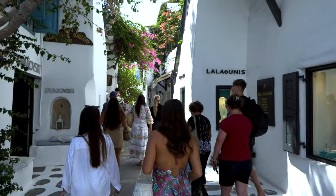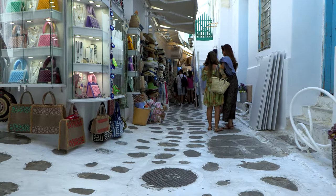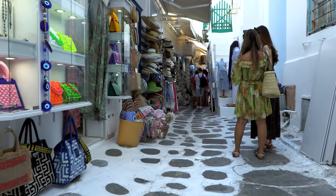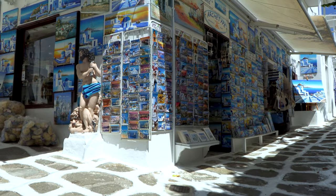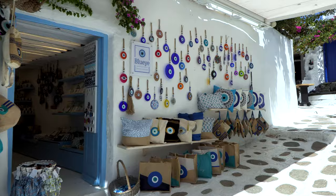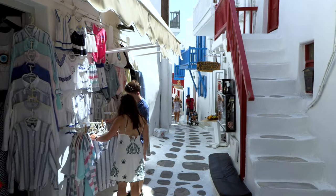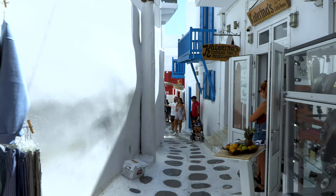The fairy tale alleys of Mykonos town are known for their narrow pedestrian-only cobble streets lined by whitewashed cubic houses. This is where you will find art galleries and souvenir shops all along the city. We were surprised and excited at the same time to see the shops everywhere around us.